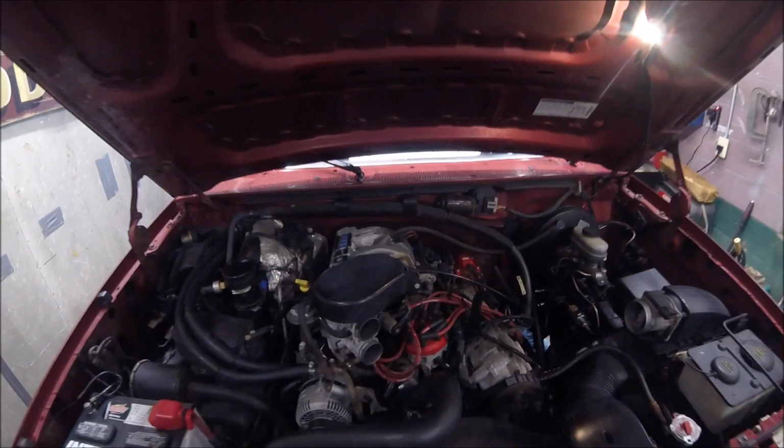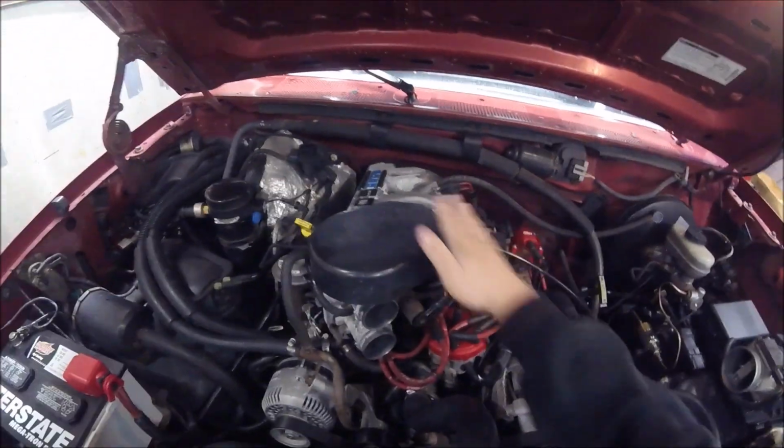Okay, we got our ductwork out of the way. We're going to set her off to the side. Gonna grab a 7mm, pull this cover off.